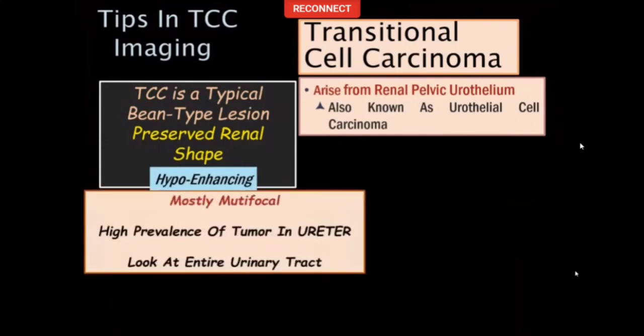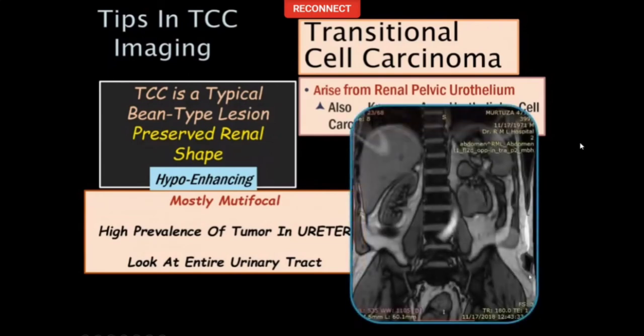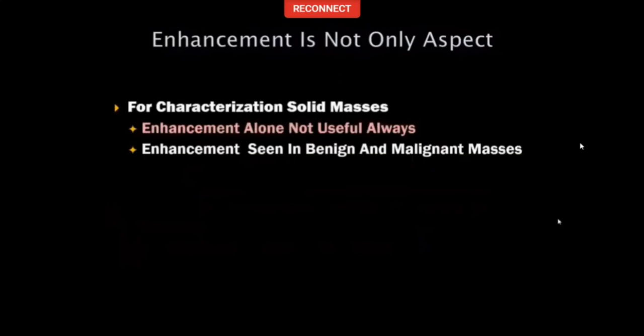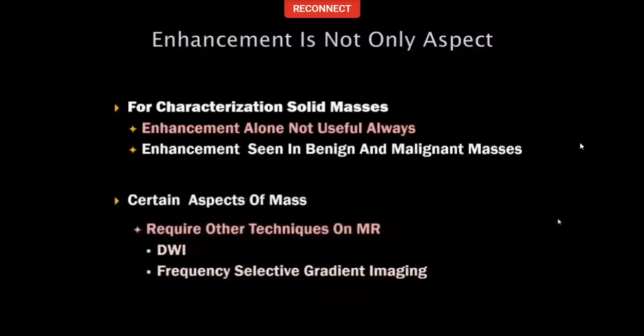They are usually hypoenhancing and mostly multifocal because of ureteric peristalsis. The tumor foci tend to be traveling along the ureters, and always look at the entire urinary tract. Sometimes you may get this typical cutoff of a lesion, TCC sitting in the renal pelvis, which is described as the goblet sign or the Bergman sign, quite characteristic of a TCC. So up till now, we were talking about enhancement, but enhancement is not the only feature in solid masses that will help to characterize them.